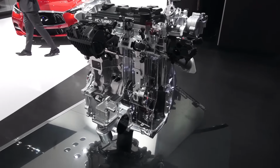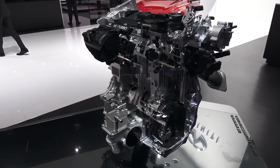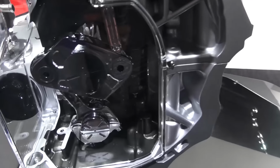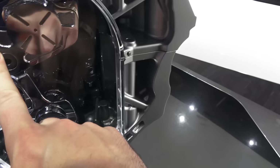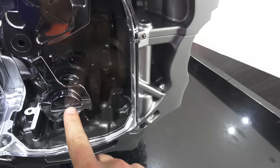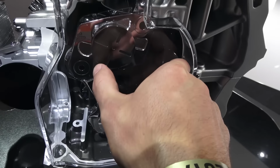Another interesting engine on display is Infiniti's 2-liter turbocharged VC-Turbo, or variable compression ratio engine. Taking a look inside this thing, you have your typical piston and connecting rod setup, but the way it attaches to the crankshaft is quite different. On one end you have the connecting rod, but on the other end you have a second connecting rod which goes down to this rotating shaft. When this shaft here rotates, it changes the kinematics of this little rocker arm here.